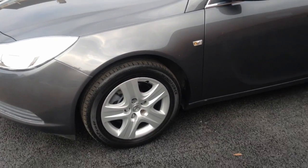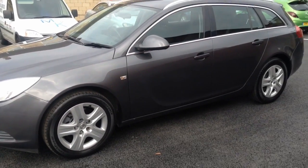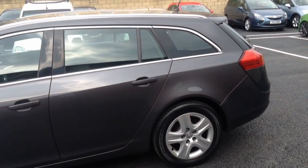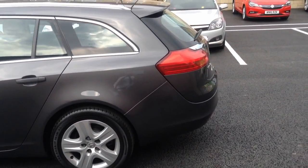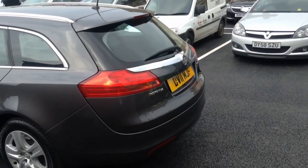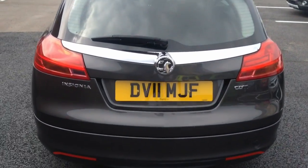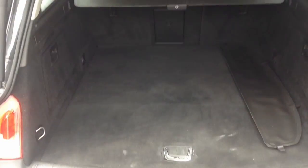This vehicle is a non-network queue vehicle but will come with 6 months Auto Trust warranty for your peace of mind. Outside, it's finished in metallic paint, as well as having wheel trims. It has a good sized boot, as well as a 60-40 split rear bench.